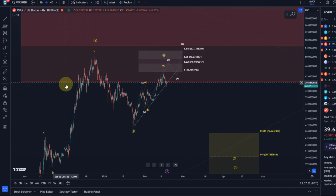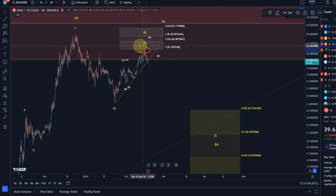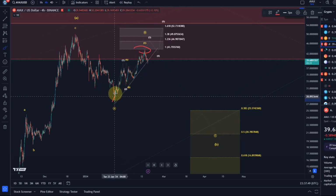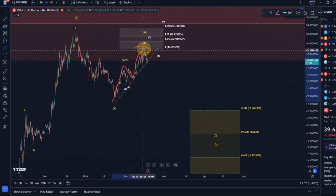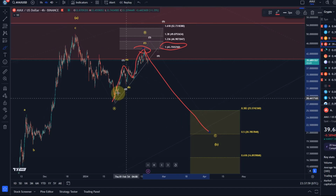In the primary scenario, the market even here could get a few more squiggles higher. But essentially, we've reached this level, which is the 100% extension level of the yellow A wave. And this indicates a good likelihood that this is actually an ABC structure. $43.75 is the 100% extension. From here, we could get a rejection and break down in wave C.